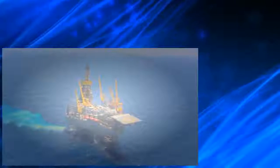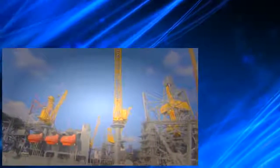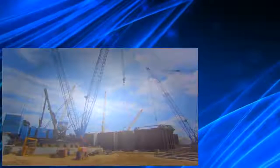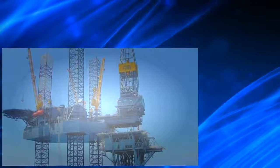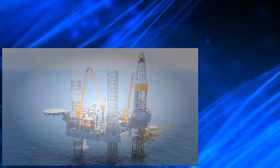This is one of Laterno's Gorilla class rigs. A 32,000 ton beast engineered to withstand the tortures of the North Sea. At the shipyard, the company is building a whole new class of rigs, similar to the Gorilla, but with even greater drilling muscle and a more economical, compact form.